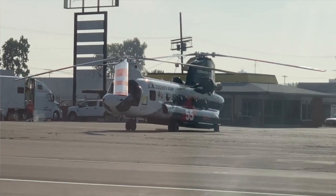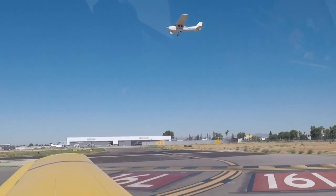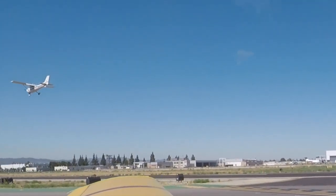Yeah. That is such a cool fire plane thing. The firefighting Chinook helicopter. Chinook. Ooh, look at this guy. Came in on a tilt. There must be some wind. I don't know, it could be, sure.